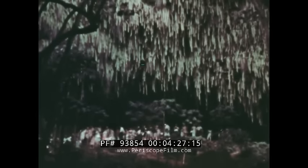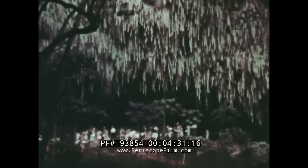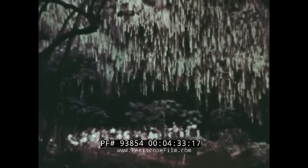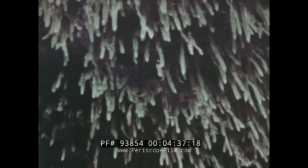Destination is a natural amphitheater called the Fern Grotto. Here, the vegetation is so dense that even at high noon, it's a little dark for picture taking. But it's so beautiful that you'll want a personal record shot anyway.